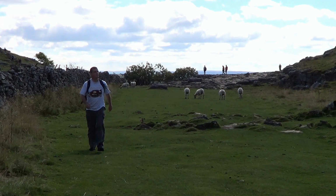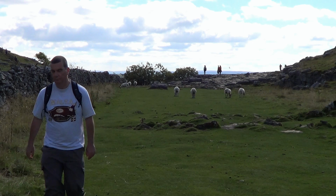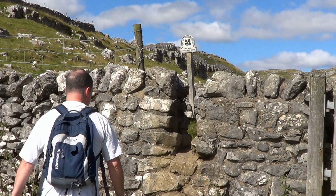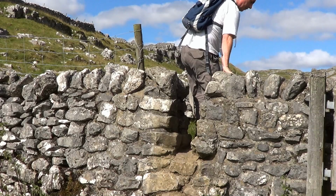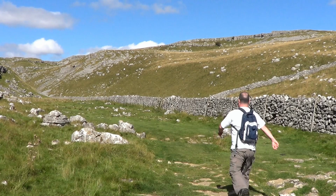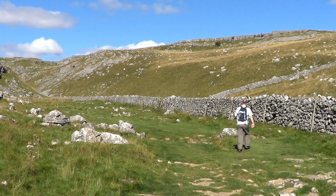I needed to press on, as I still had quite a way to go. I continued following the Pennine Way, where I found myself passing through some of the spectacular limestone scenery in this part of the Yorkshire Dales.